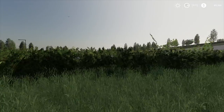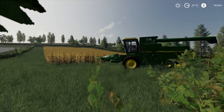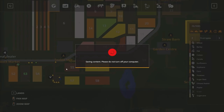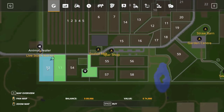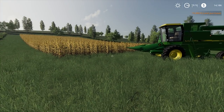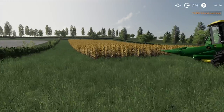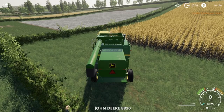So this episode, we've finished off baling and all the stuff that we need to do on that field over here, and we've got enough money now, 89,000, to purchase field 52. So purchase this guy. It's going to give us a little bit more grass to mow, some more trees to cut down, and also another field. So let's jump in now.